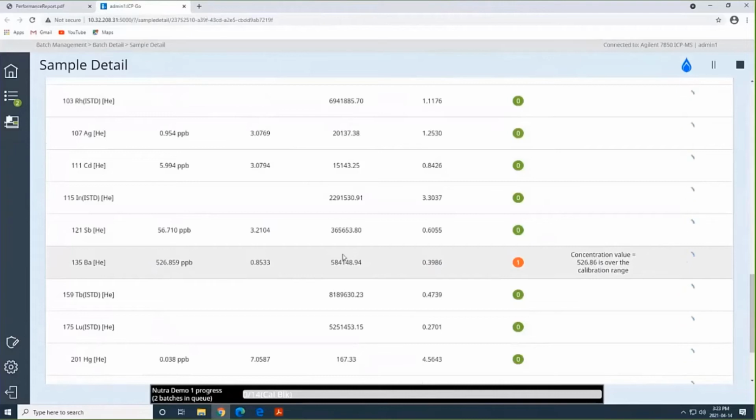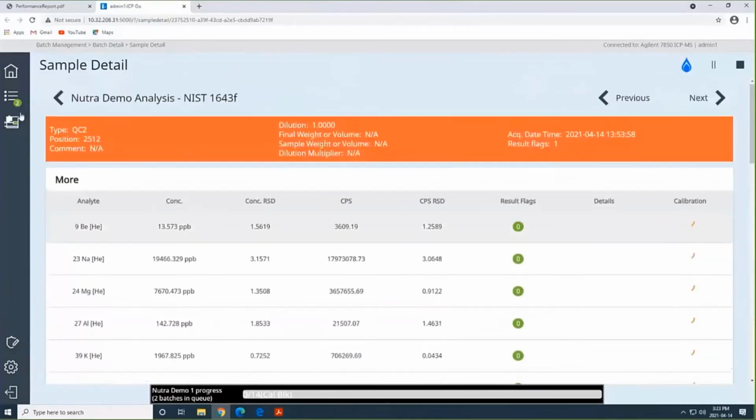But on the right-hand side, you can see that that concentration value is over the calibration range. As we just saw, as it's doing the calibration, it's calibrating the detector for the pulse to analog signal. What that means is, since this passed, I know that I have a very linear curve, even though I only calibrated up to 100 ppb, I'm still getting good recovery on a sample that's just over 526 ppb.